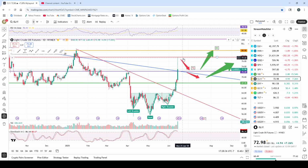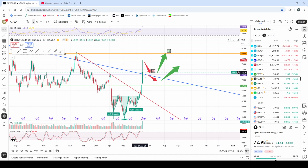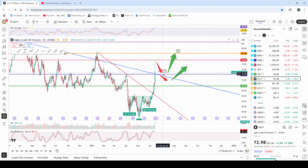So now, after that, it will come down and test the trend line, which is the blue line, at around 71-ish. So that's why it still put 72. And then after that, we might have another bounce to 80, or it pulled down a little bit more to 69, 70, and then bounce. So that is my prediction for oil.